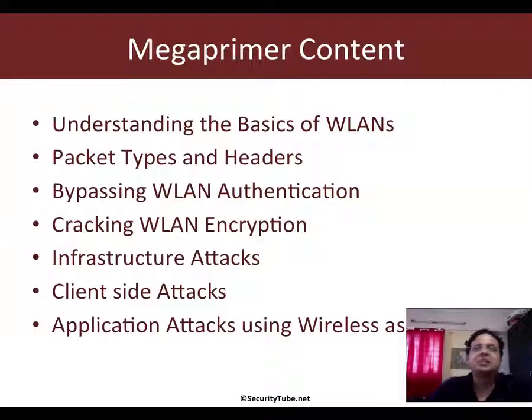Okay, so quickly coming back, another mega primer, and what is going to be the content? Well, my idea in this mega primer is to take up wireless security, start from the very basics, understand the basics of WLANs, the different packet types and headers and so on and so forth. Then move on to WLAN authentication, then WLAN encryption, look at various attacks and vulnerabilities and see how we can exploit them practically. Then move on to infrastructure level attacks, which is how do we attack an enterprise wireless network. And then client side attacks as well as how to attack handheld devices and laptops and whatnot. And then finally, how to build application attacks with wireless as a base, right?